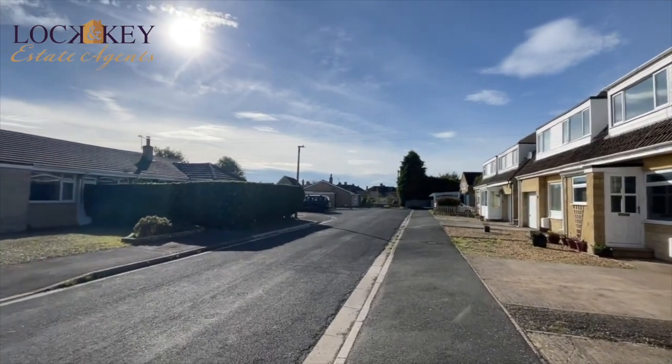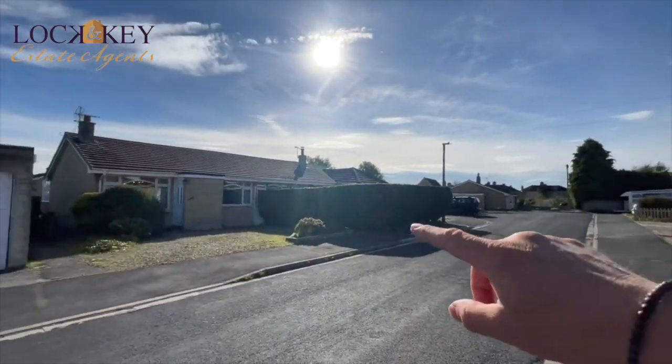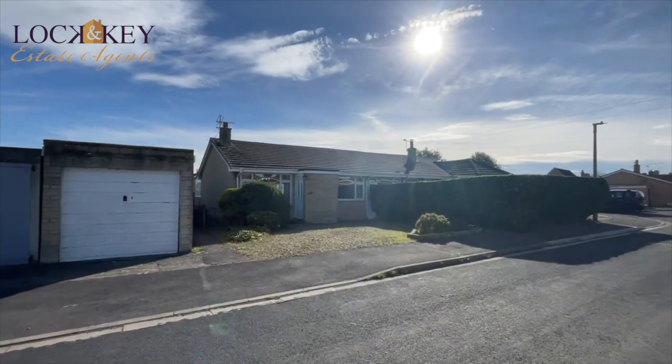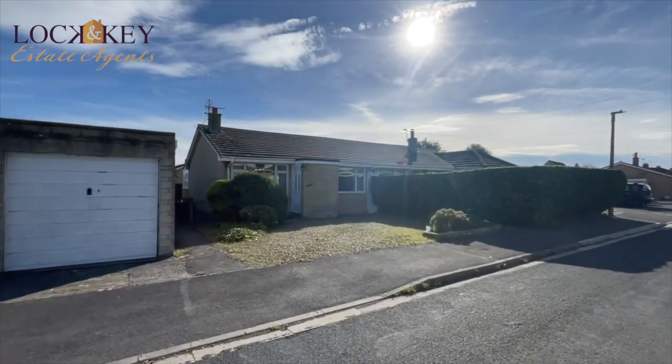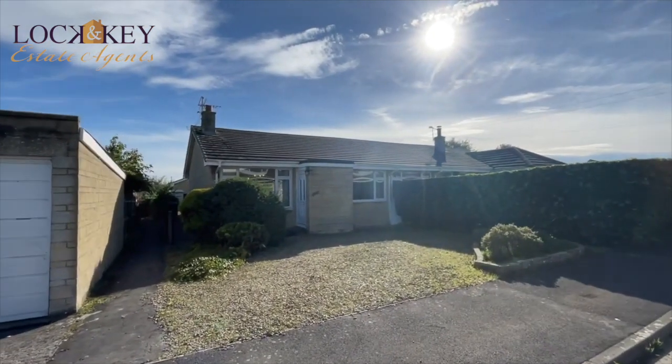Ashdown Drive is just a small cul-de-sac. I've sold most of these properties over the years. There's little cut-throughs that take you up to the main road. You can go along Church Lane, and that will then link you into either Forest Road. You've got the stunning National Trust village, probably 3 or 4 miles north. You can get into town.